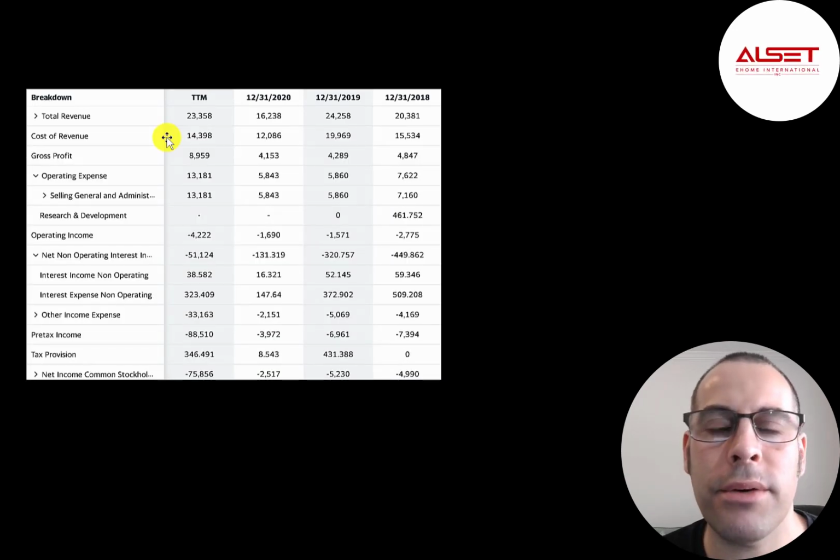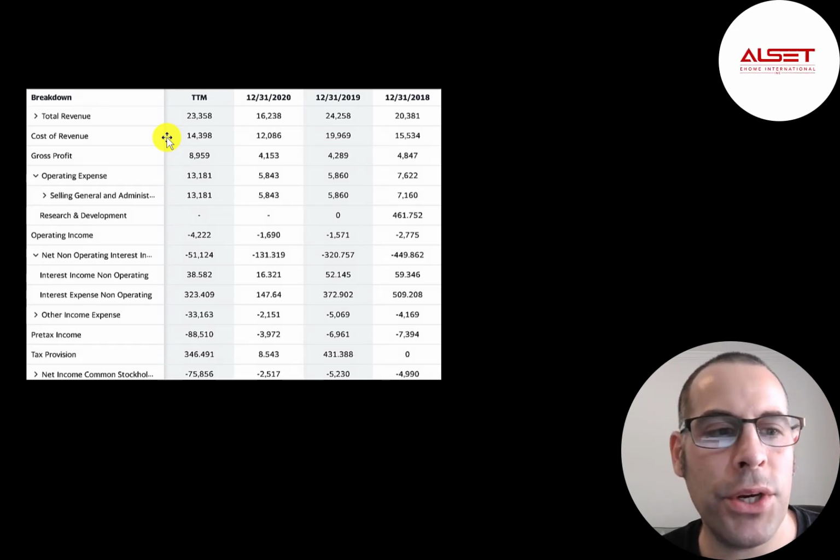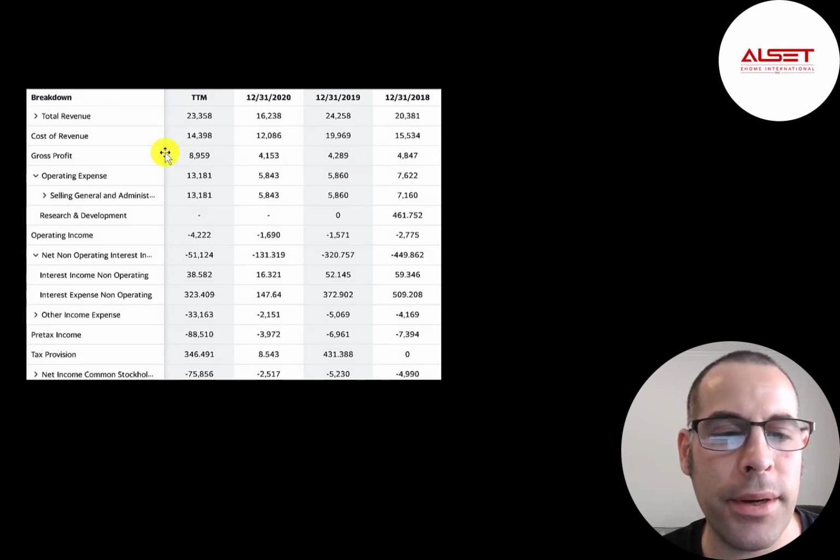Below revenue is cost of revenue. These are the expenses directly related to generating the revenue. Revenue minus cost of revenue gives you your gross profit, and that's positive each year. But their SG&A expenses are higher than their gross profit, so they have negative operating income every year.